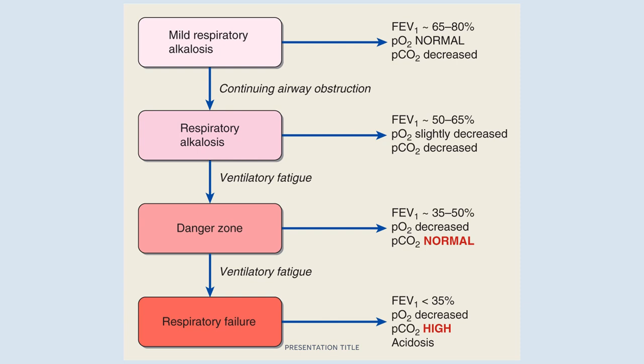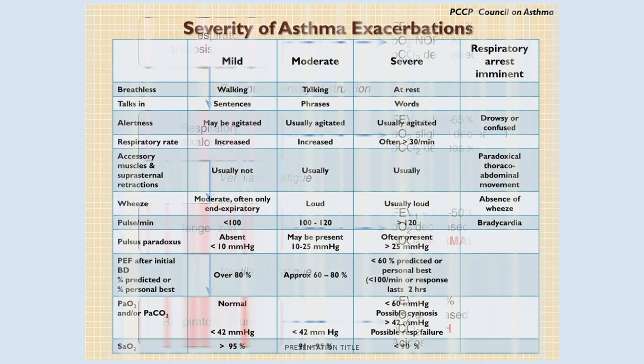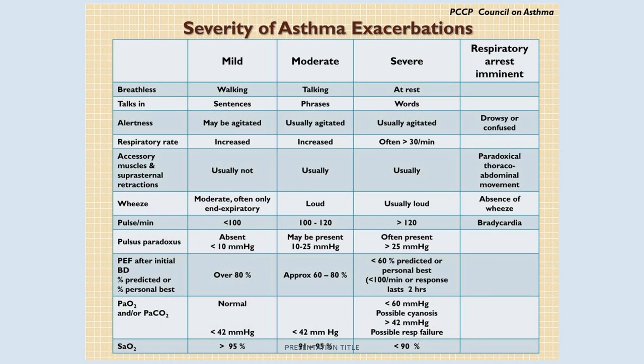So when the asthmatic comes into the emergency room, we have to make sure we do the appropriate interventions to prevent this escalation to the point where the patient needs ventilatory support. And this is a nice chart from the Council of Asthma. If you look down the y-axis, and then across the top x-axis, they talk about mild, moderate, severe, and respiratory arrest imminent. This is a very nice assessment tool to be used.